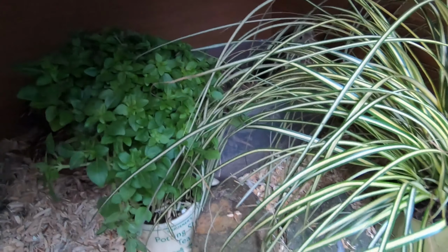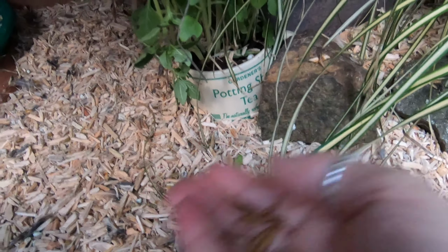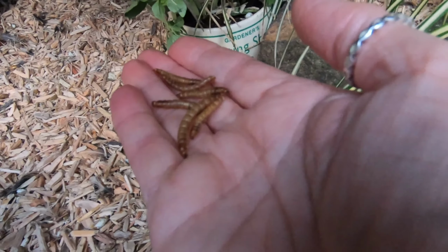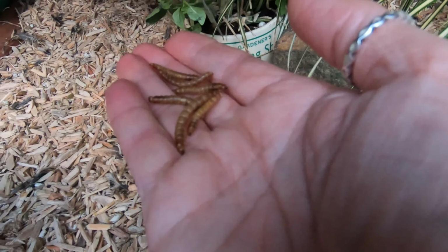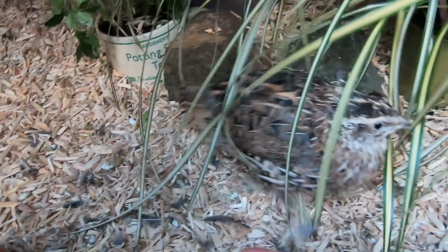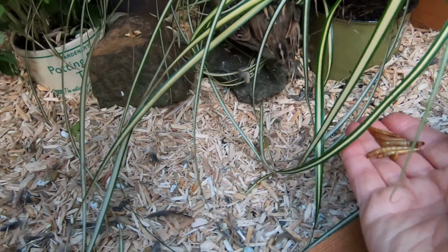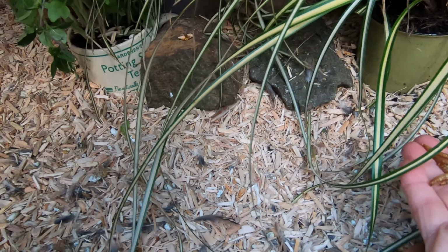I've also got some mealworms. These are dried mealworms, and I've heard that they love these as well. Oh, they're having a good hide today. You coming out, kids? Oh, not right out. How about some mealworms? No, no, no. Come on.